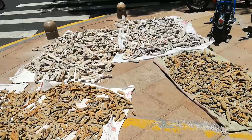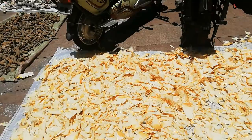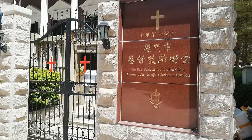All this stuff, whatever it is, it goes in the soup. I think this is some kind of fins or something like that. Needless to say, perspective right here on the sidewalk. All right, I just thought I'd show you.